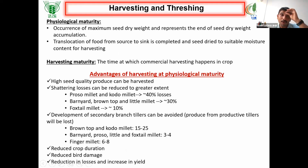Then the main important thing is harvesting and threshing, because we have to educate the farmers, and we ourselves also have to get educated. Most of the millets are harvested after completing their harvesting maturity. At the time it reaches harvesting maturity, most of the grains will be lost in the form of shattering, which should be avoided so that we can have good crop yield at the end.